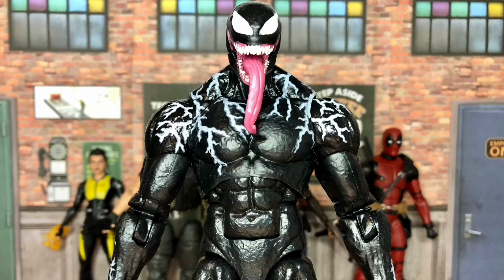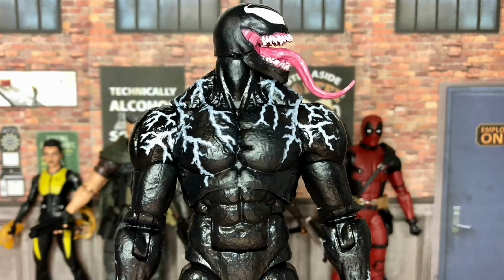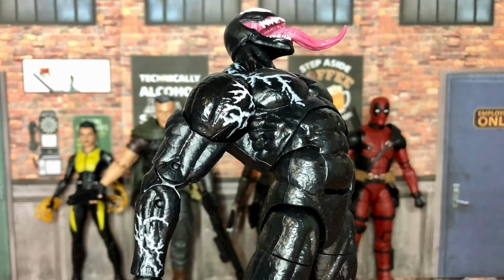Another great thing about this Venom is his articulation. The head has a decent range looking up, down, tilting, and of course, forward rotation side to side. The shoulders also have forward rotation as well as good outward movement. There's rotation in the biceps, the elbows are double jointed, and the wrists also have forward rotation with the peg for up and down movement. The upper torso is on a ball joint, and the waist has an ab crunch.